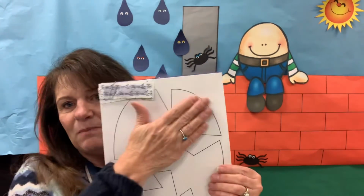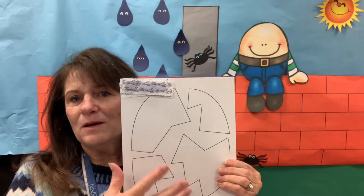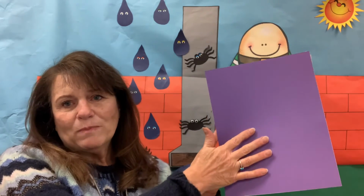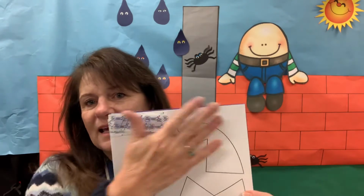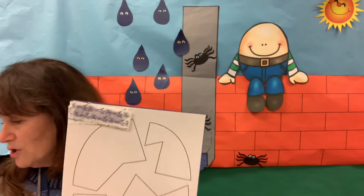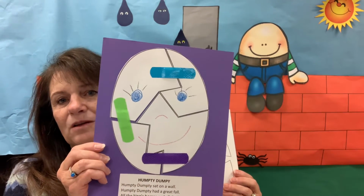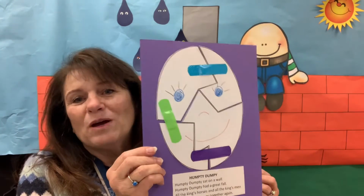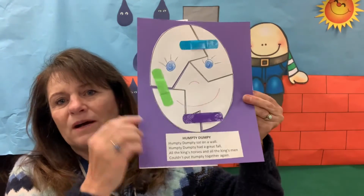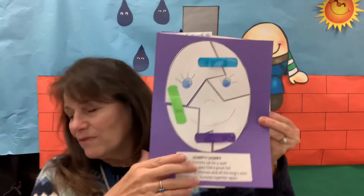Then we're going to do Humpty Dumpty. So you're going to find a page like this. It's going to need to be cut out. They're going to put it together like a puzzle on this purple paper, glue it on with their glue sticks, and these are Band-Aids. So once they get it glued on, they're going to make a face on it like Humpty Dumpty, and then they're going to stick the Band-Aids on to put Humpty Dumpty back together again. Make sure that you read the rhyme with them, okay? Not just make the face, but read the rhyme, go over that with them.